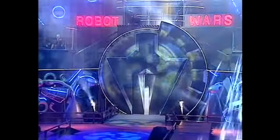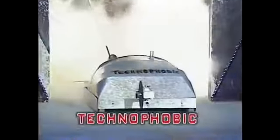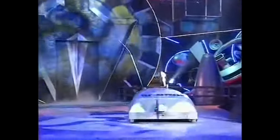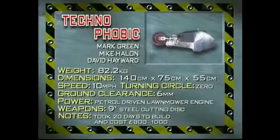From Bournemouth, Technophobic. It took just 4 working weeks to build out of bits and bobs from around the workshop. It cost up to £1,000. A lawnmower engine drives 2 motors. It's the heaviest in the heat. The 9-inch steel cutting disc weapon could look a little flimsy if Sir Killalot's about.